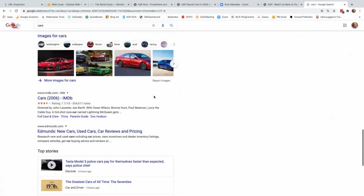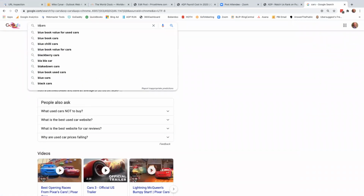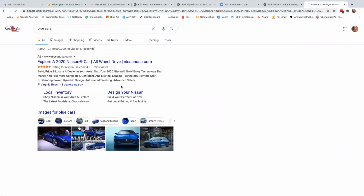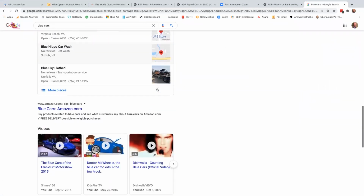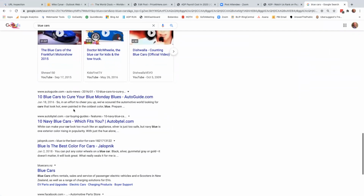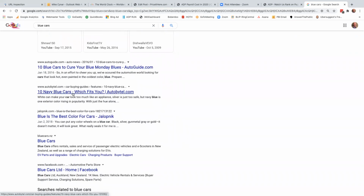So Google knows what the intent is, but I can tell you right now, if I type in blue cars, you'll see the word blue is going to show up in most title tags. I'm just trying to express the importance. Used blue cars for sale. This is CarMax. Blue cars, Amazon. 10 blue cars. 10 navy blue cars. So you see, Google takes a lot of stock in the keywords that the user is looking for and what the title tags are that are being used by the person who created a web page. So you can't ignore it.